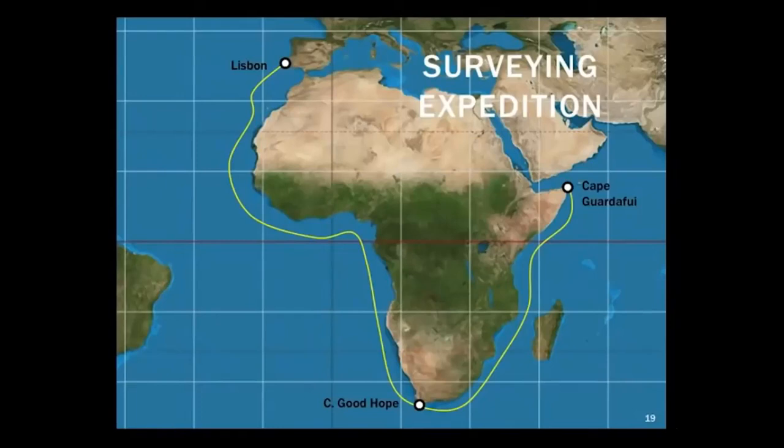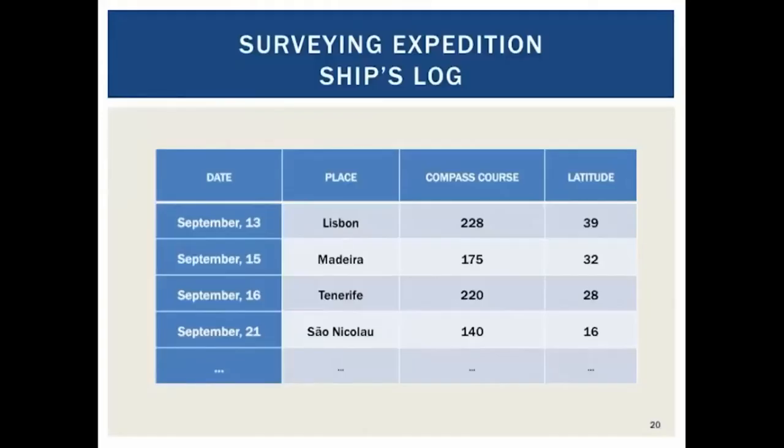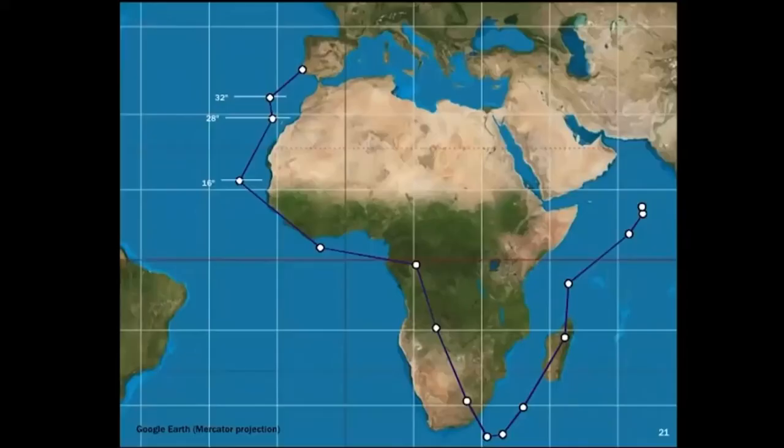All we have available as navigational instruments is a magnetic compass to steer the ship and a nautical astrolabe to observe the sun and determine latitude on board. We are further requested to keep a navigational record containing the courses steered and the latitudes determined along the route, as in this table. After the trip is completed, the next step will consist in representing graphically the ship's tracks on a modern map using the courses and the latitudes noted in the ship's log.